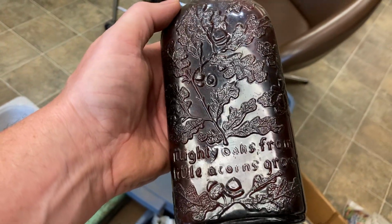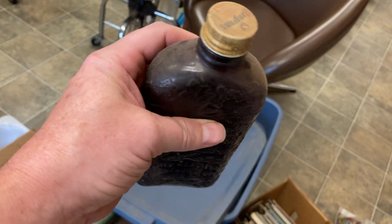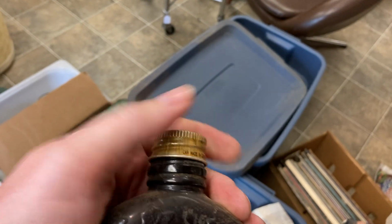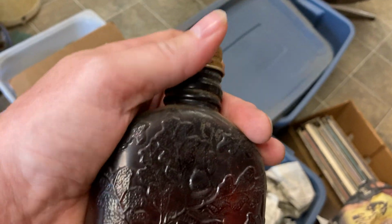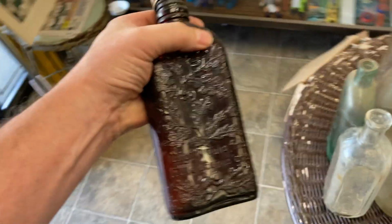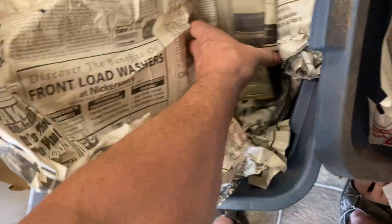Seagram's, Mighty Oak from Little Acorns Grow, and that is probably going to be a cork top. It is still a metal top, but I bet you there's a cork in there. So this is probably later 50s, just by looking at it. It's a great looking bottle. Yeah, cork in there, cork lined cap. So probably 1950s. I'm running out of space to put stuff on this table. But that was a cool little bottle. Not particularly old or rare, but interesting.